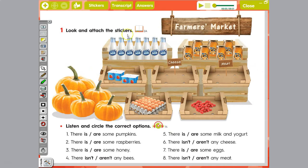I can see some milk, honey, yogurt, pumpkins, eggs, raspberries, cheese and meat.